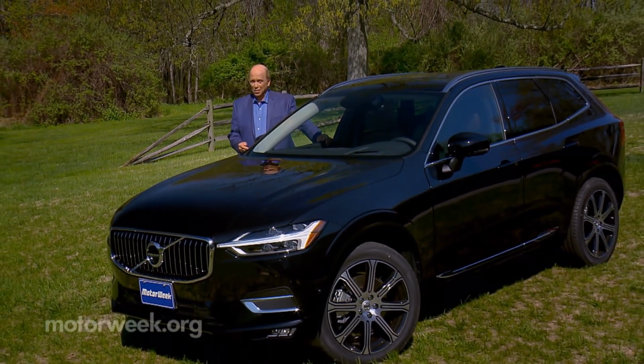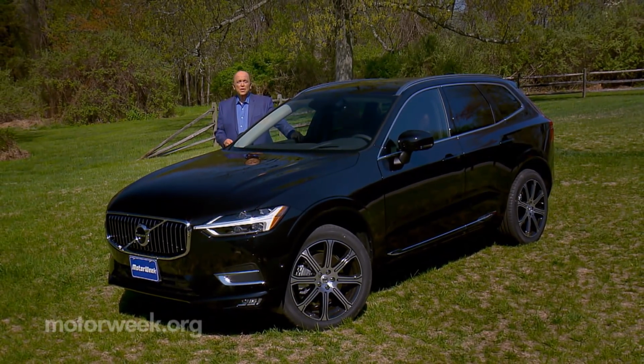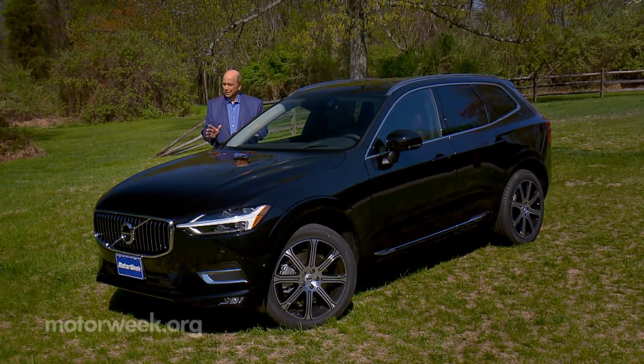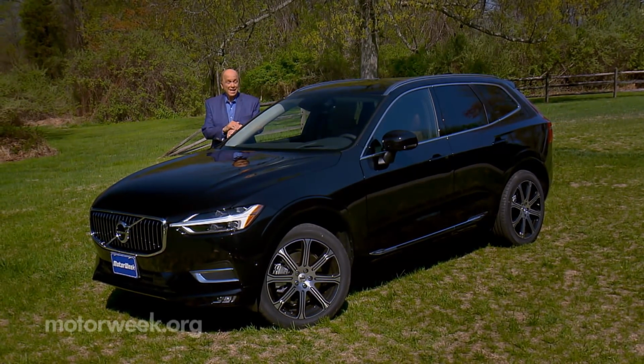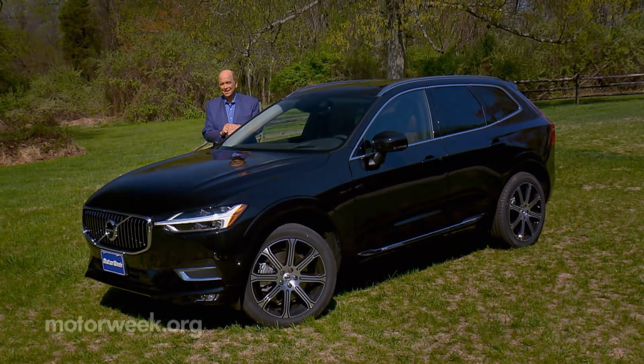After re-energizing the brand with the 2016 XC90 crossover and following up with an all-new S90 luxury sedan and V90 wagon, Volvo has turned their sights to the midsize arena with an all-new XC60 utility. Now, most of what you see here looks familiar, so let's see if the XC90's brilliance survives a bit of downsizing.